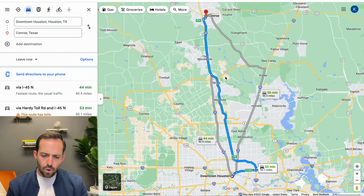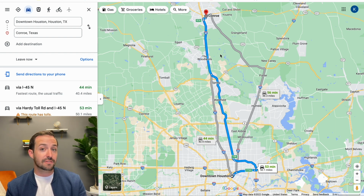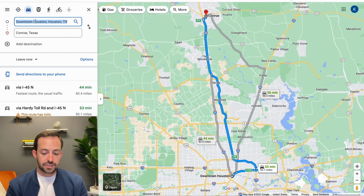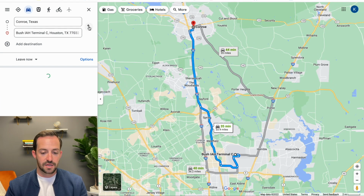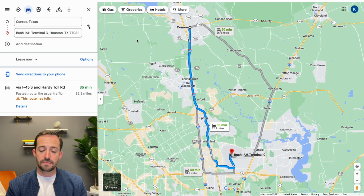So one other thing to note too is if you travel a lot, Conroe is a great place to live for its proximity to the airport. So let's just show you real quick. Let's go to Bush Intercontinental Airport and let's flip this around. You're looking at about a 35-minute drive. That's really not that bad. Traffic to and from the airport usually doesn't get too bad because you're kind of staying out of the Houston area, and so you can take the tollway and it's a straight shot to the airport.